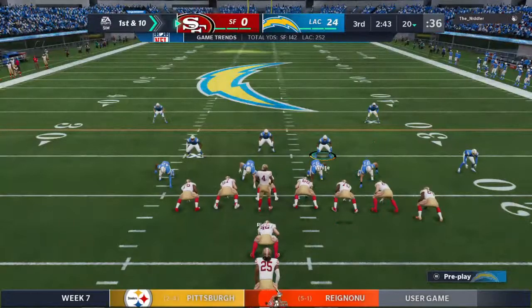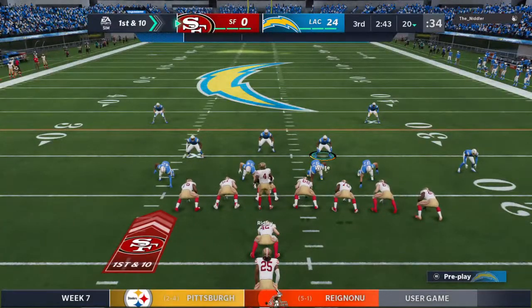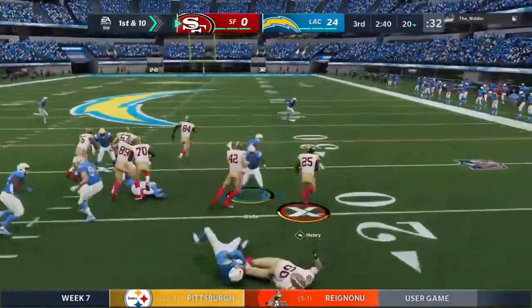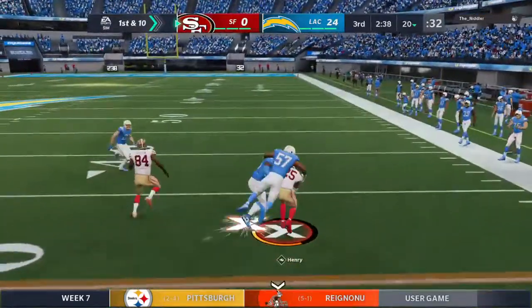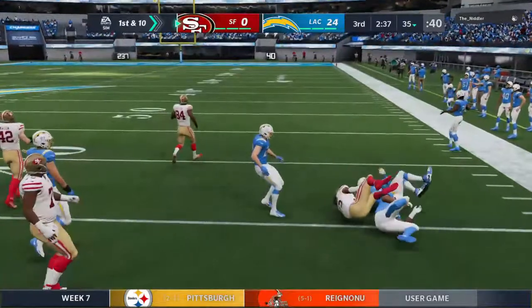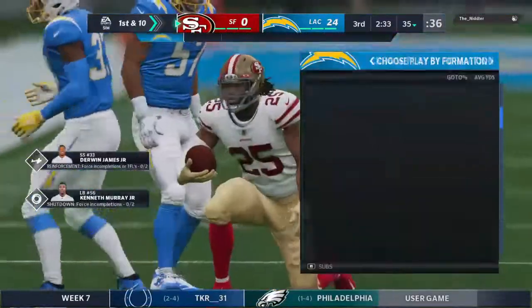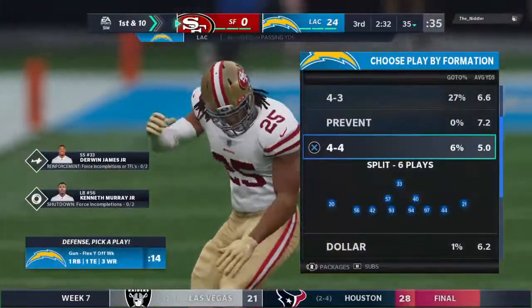The 49er offense set to get this drive underway. They trail here by 24 points. Got to get going soon, you'd have to think, as they come up 1st and 10. And he's brought down, getting this one up to about the 35. 15 yards is the pickup there, and the drive starting very nicely.